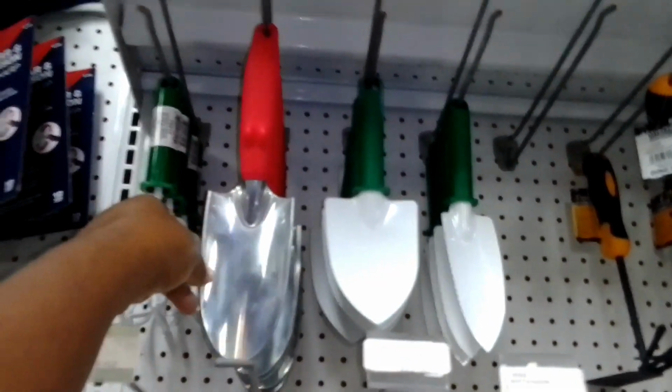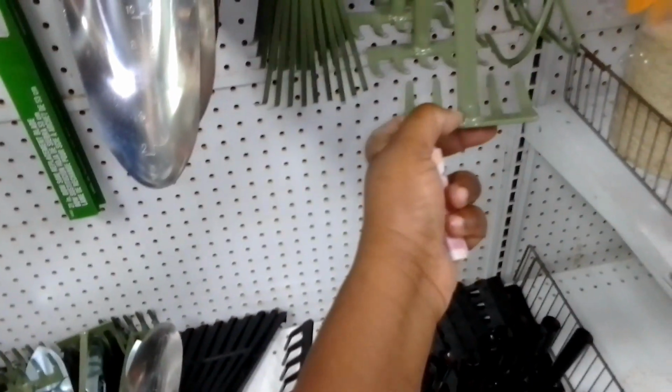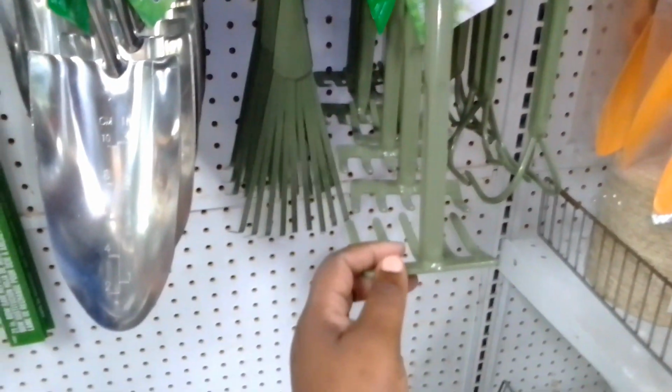Okay. This one is $30.65. I guess this can be used in gardening as well. I'll use it in gardening. I don't know what exactly it's for. I'll use it in gardening, okay? And this is $15.22.